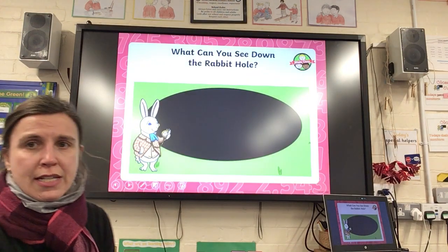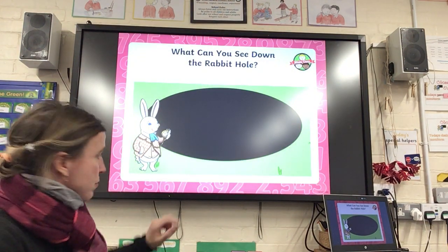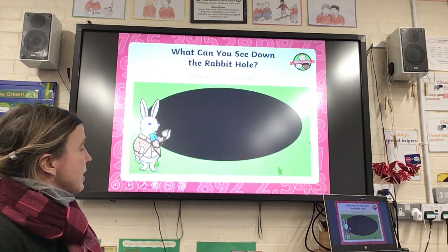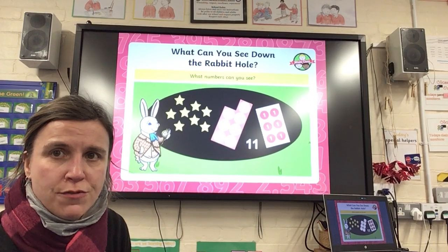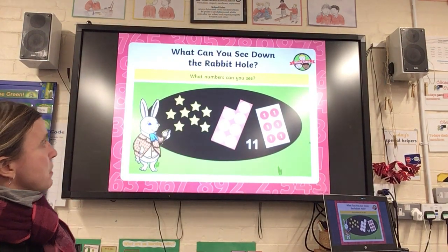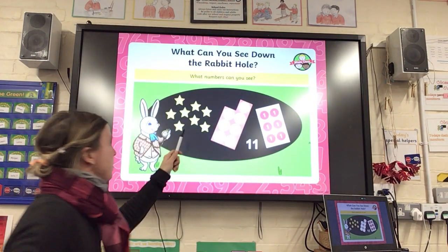It says, can you see down the rabbit hole? We're going to look at how numbers can be represented. Lots of different ways. Okay, so first of all, what numbers can you see? We've got a group of stars here. Should we count them together?